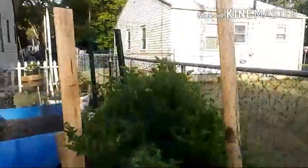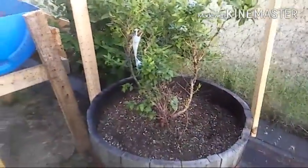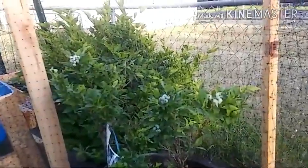I finally put a little trellis up to hold my bird netting. And I'm going to secure that around my blueberry bush because I see the birds are sitting on the fence and they just look like they're waiting for them to get ripe along with me.